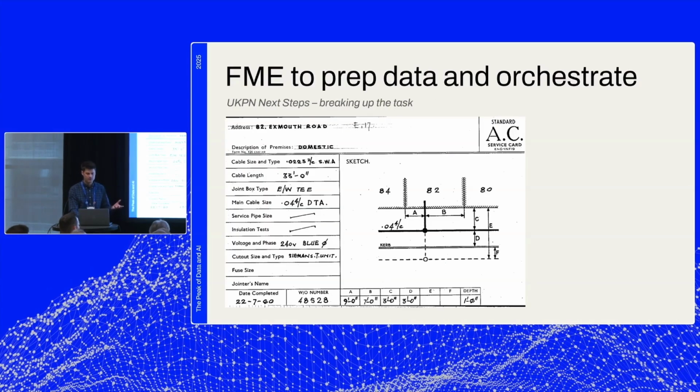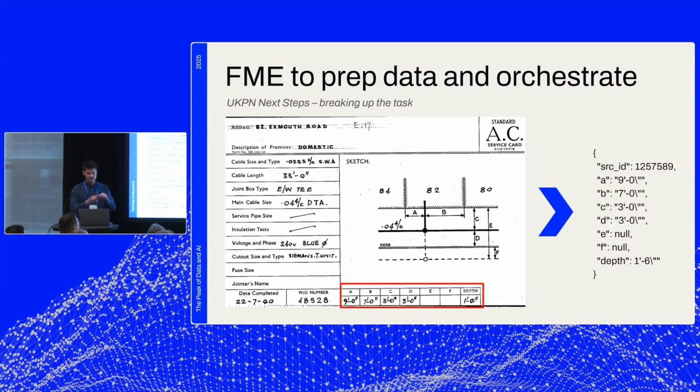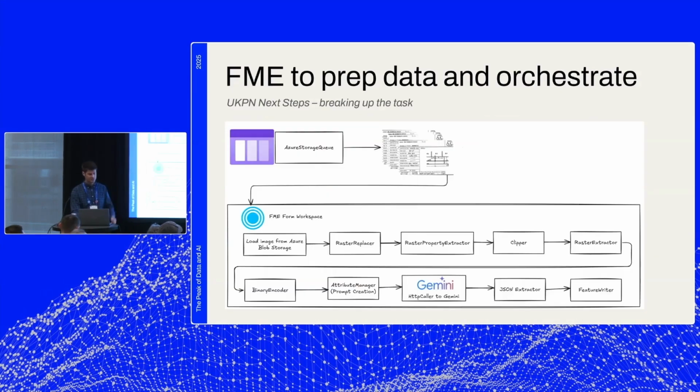So once we've broken up and classified each of those different templates of record card, we can really start to go to town with much more specific extraction. If we just want to get some component, we'll clip that out in FME, write a specific prompt, and we're going to get some really accurate results back. And this is the process.